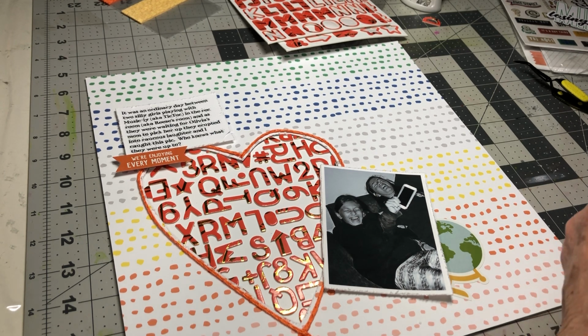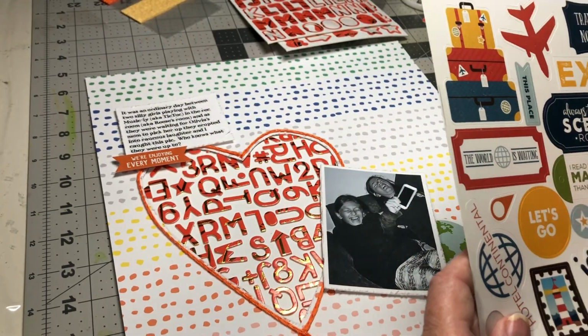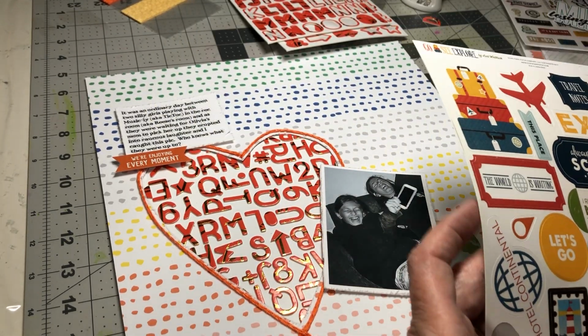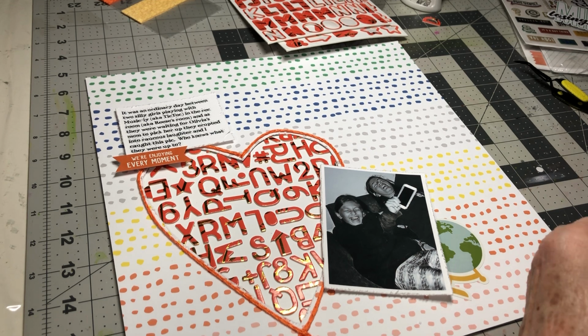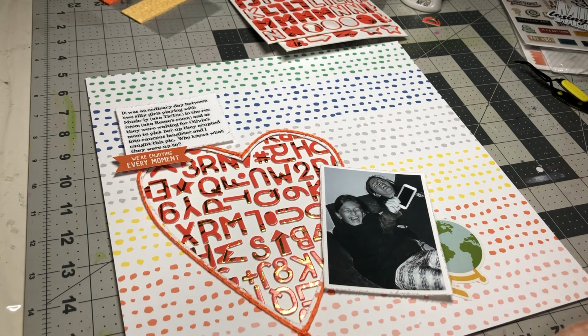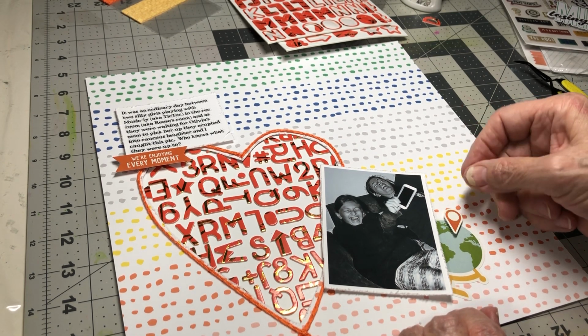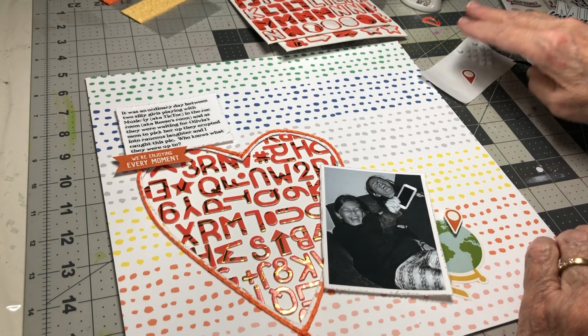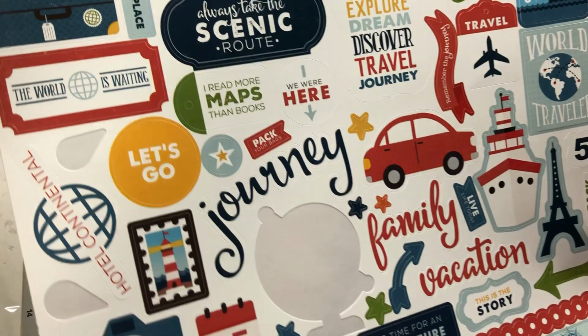I'm going to add, this is actually red that I'm adding to it now. The orange is actually right here. So I picked the wrong one. I knew there was a geotag in the right color. And it's not going to make a lot of sense because the US is covered up, but I think I'll do that, and then I'll add something else. I think I'm done with this sticker sheet.